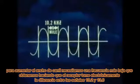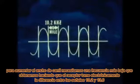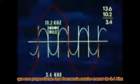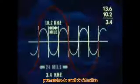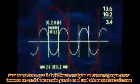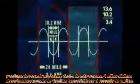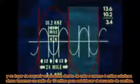In order to increase lane width, we need a lower frequency, which we obtain by having the receiver electronically take the difference between the 10.2 and the 13.6 signals, giving us a much lower frequency of 3.4 kilohertz and a lane width of 24 miles. This new lane helps resolve lane ambiguity because now we have a lane 3 times as large in which to place ourselves. And instead of being required to know our position within plus or minus 4 nautical miles, we now have a radius of 12 miles in which to establish lane count.